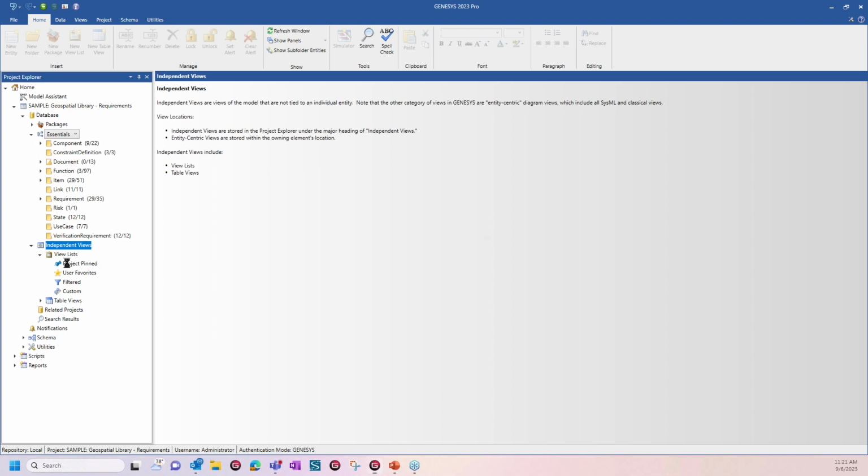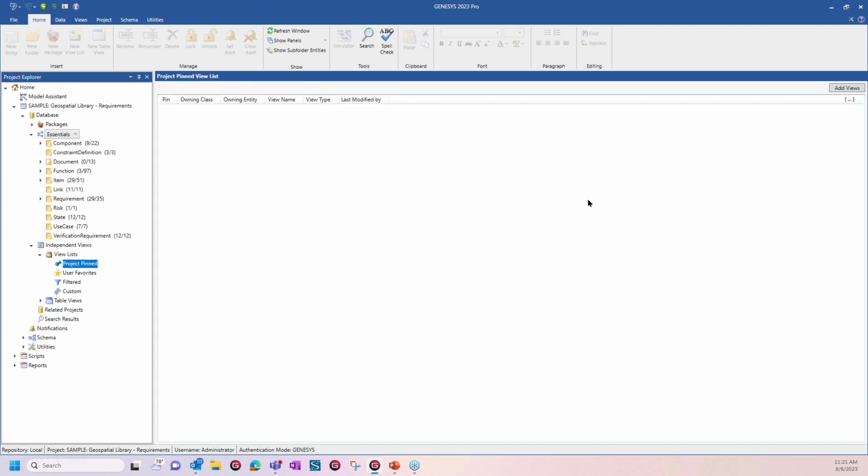So I'm going to start this by going to the project pin, and you can see in GENESYS that there is just a data pane here that allows you to look at the various views that are pinned for a project. Notice that there's an indication of pinned, an owning class, owning entity, a view name, a view type, and then who it was last modified by.